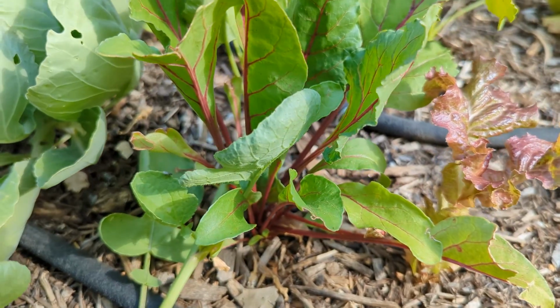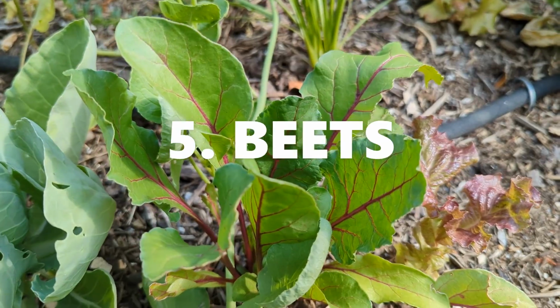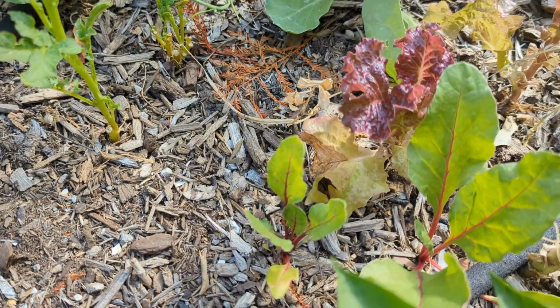Crop number 5. Surprise, surprise. It's beets. Now we have not tried it ourselves, but after observing so many gardeners online, we are going to give this one a try this year.